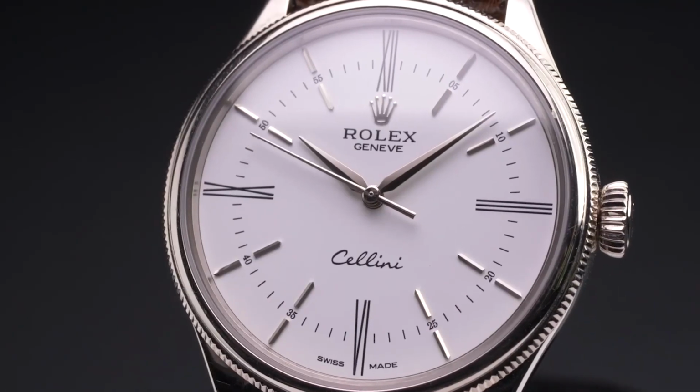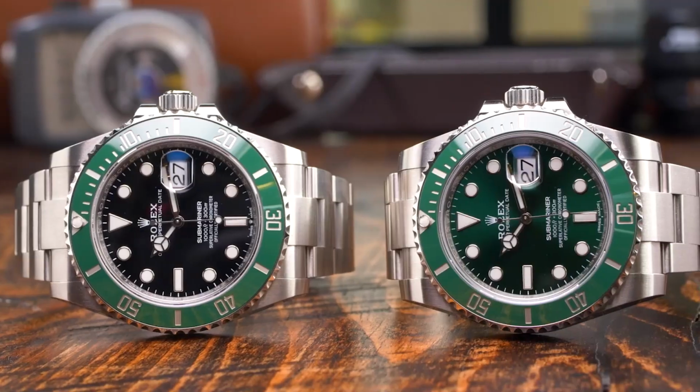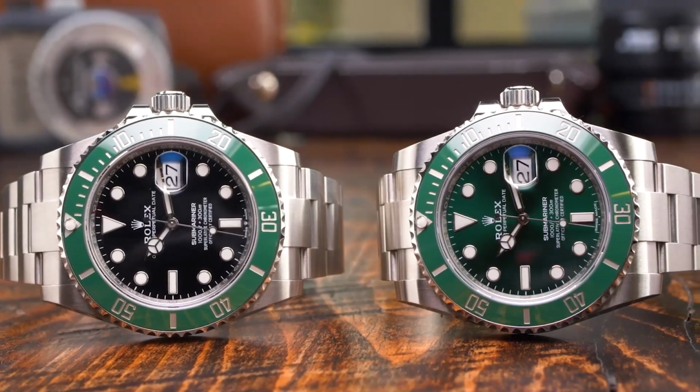Don't miss out on the chance to unravel the secrets of scoring 5 Rolexes below retail. Your wrist game is about to level up.